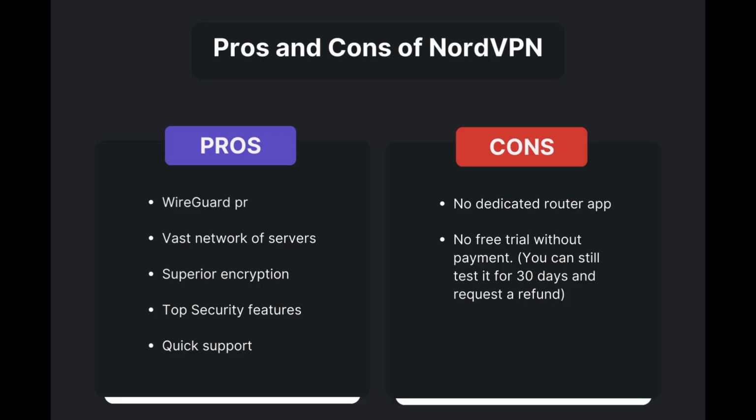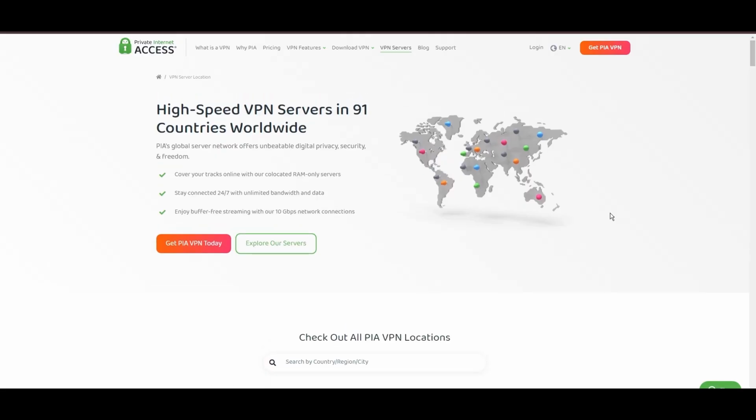Benefits of using NordVPN for your apps include swift and stable connections via the WireGuard protocol, an extensive server network for global access, top-notch encryption and security measures, and 24/7 customer support. However, there are a few drawbacks to note. No dedicated router app is available. No free trial is offered. Overall, NordVPN stands out as the best VPN for your apps.